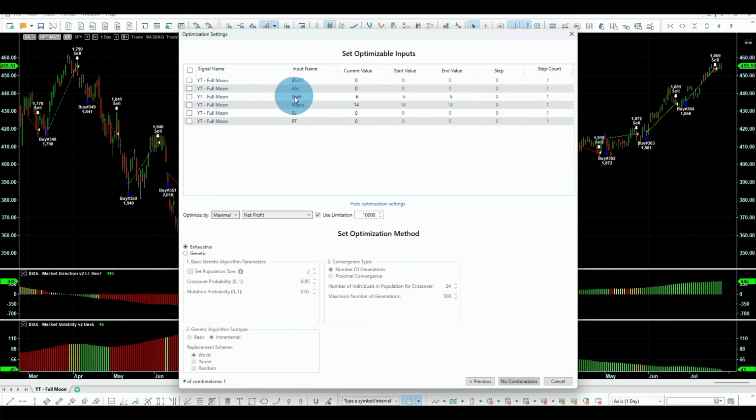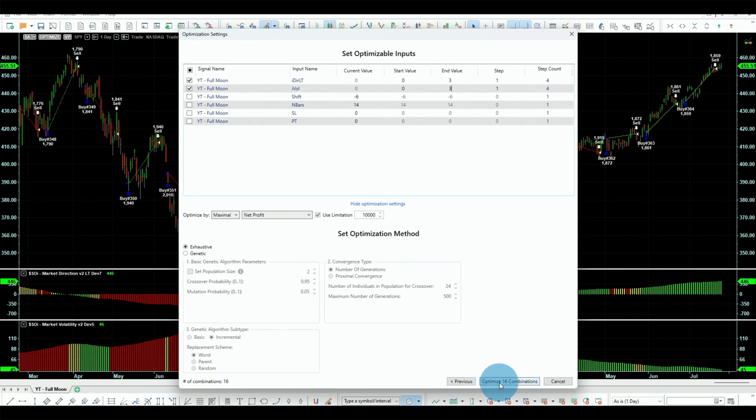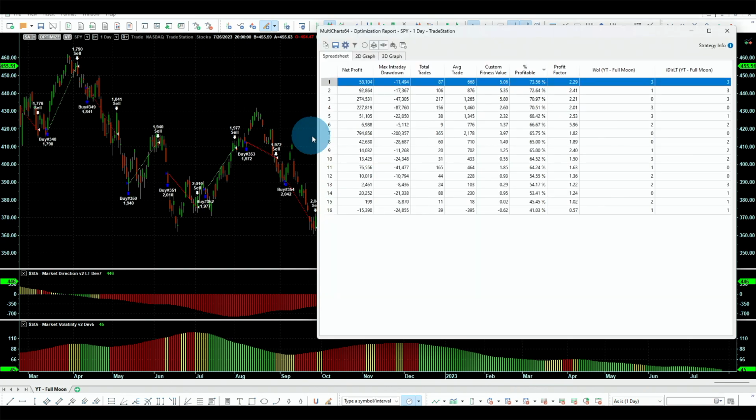Now, by fixing the shift to -6 and the number of bars to exit to 14, and not using the stop loss and profit target, we will only optimize the direction and volatility. Like I said, there are 3 segments for each. 0 means we are not using them, and we will keep 0 so we have something to compare. So we have 4 states in each. That gives us 16 combinations. We can easily test them.